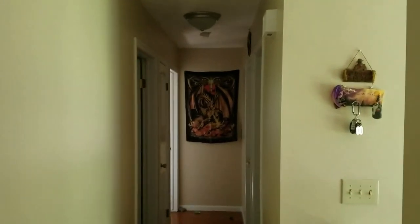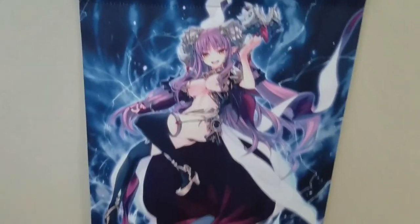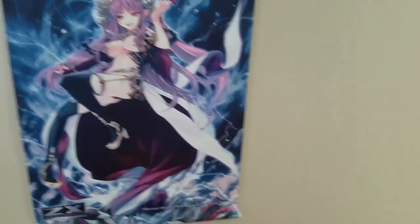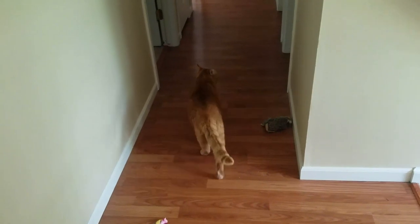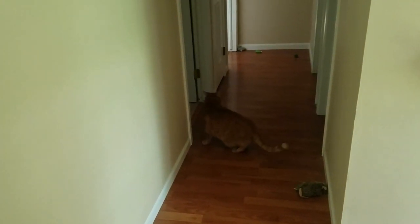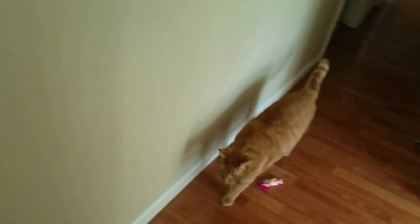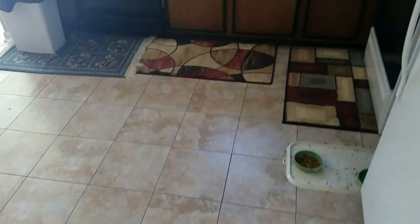So, you'll notice a lot of the shelves on the details haven't changed a whole lot. There's the Dragon Wall Scroll. I don't change things up a lot, but I did get a shitload of new figures and I have a shitload on order. So hanging off my thermostat, we have the Luxuria Wall Scroll. And we have Milo. Say hi, Milo. Say hi. You're not going to say hi, are you? There we go. So yeah, now we'll go ahead and we'll go into the kitchen.